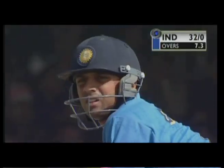With the series level at 1 apiece, the crowd at Indore were ready for an absolute thriller in this, the third of a 5-match series. And they didn't have to wait too long.